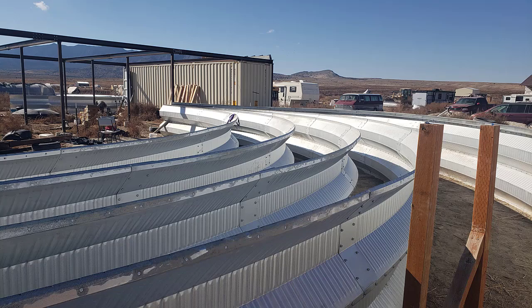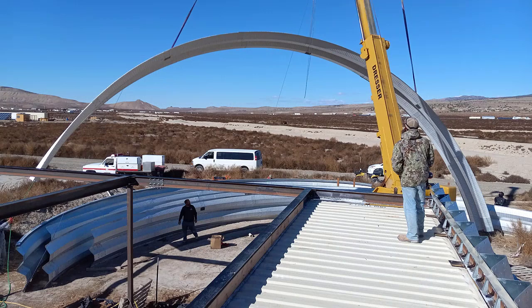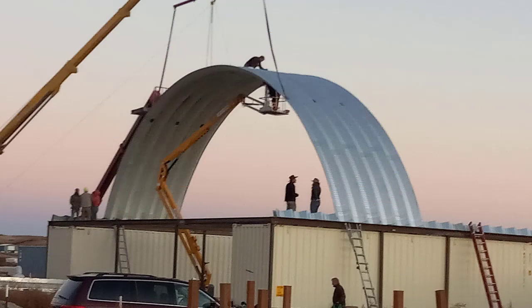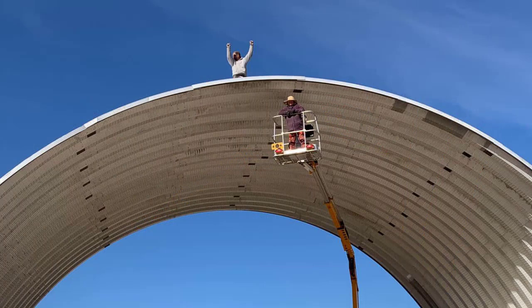Here, Kevin and Carol made enormous progress on their Quonset hut home. Once they got all the pieces assembled, they brought in a crane to lift them in place. Lots of neighbors came to help with that process. Once each piece was set in place, it then had to be secured to the previous piece until there was great cause for celebration when the whole thing was put together.